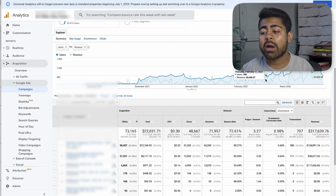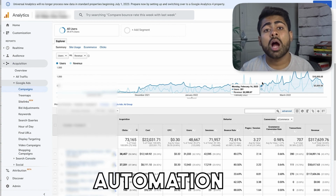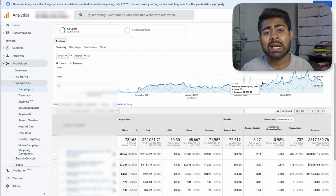But now that we've talked about exactly how these campaigns were launched, how far they have come so far, and how they've been growing over time, I want to talk about something called automation. Now, I'll save this for last because there's a reason why I'm showing this account on Google Analytics and not directly on the Google Ads account.